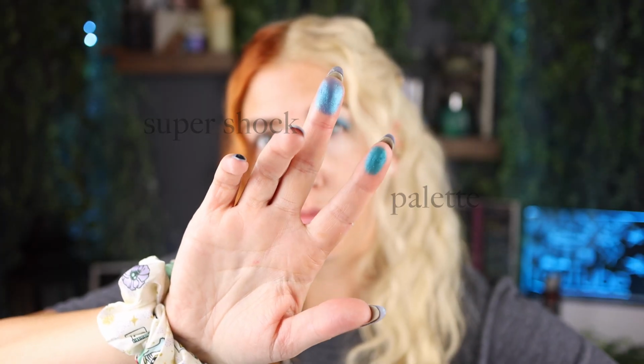Let's quickly compare the Super Shock and the palette shade that look very similar. So you'll see this one from the palette is more turquoise, and it also kind of blends into a powder matte almost, which is interesting, versus your Super Shock that pretty much stays glittery and shimmery, and it is more blue aqua. Very similar though, so ask yourself if you need both. It does blend out differently though.